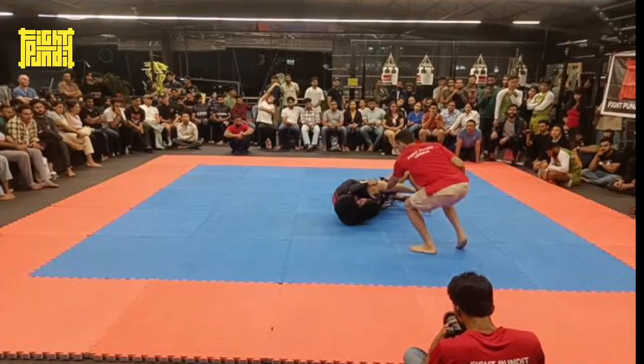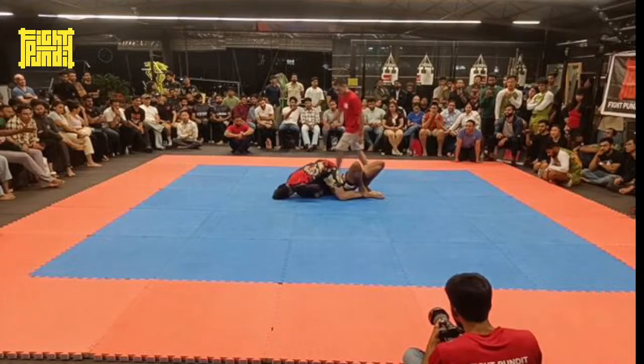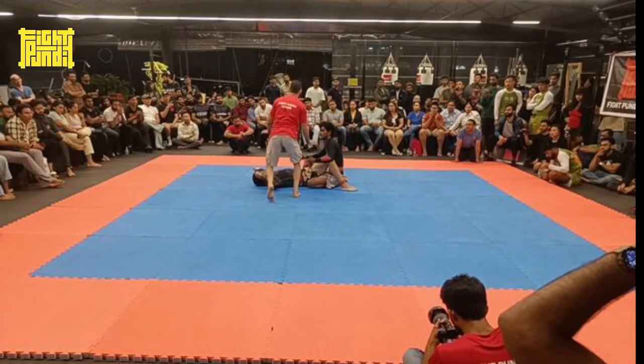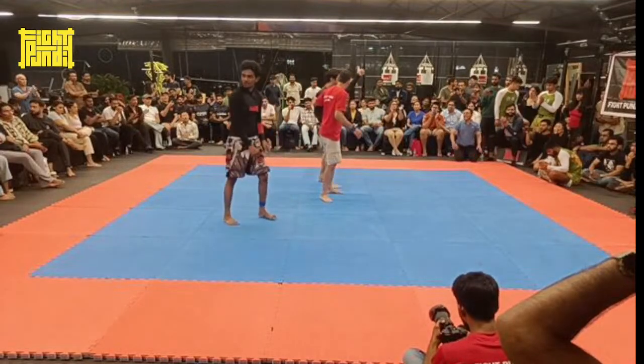American attack. But it's over Kushal's head, so this is not really going to finish. Just get on top and watch the bridge. To finish that attack, he has to bring. Let's go. Yes.